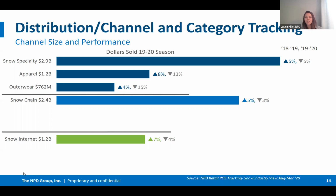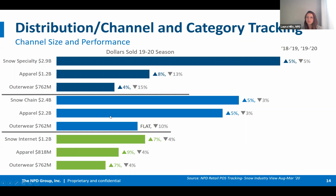But we didn't have either of those factors to the same extent this past season. So the category really suffered declines. And because of the volume that it represents to the total industry across all channels, so did the channel performances. Snow chain and snow internet, the same was true there. Both grew alongside apparel and outerwear in the 18-19 season, and then similarly they fell in the 19-20 season.